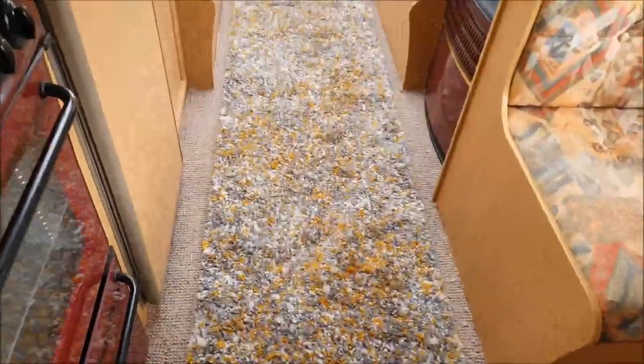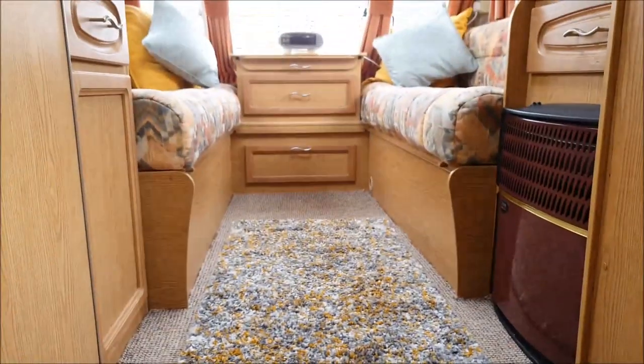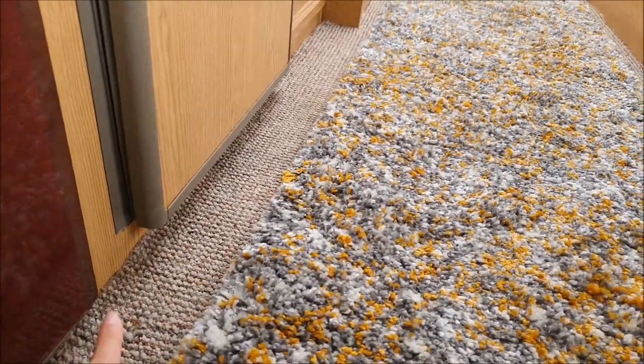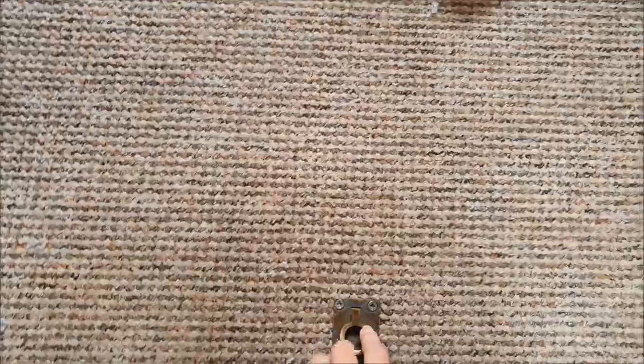So the carpet is fluffy, and it has a wee bit of yellow in it which ties in with the furniture, but I think it will look better if there's a grey carpet underneath. And then underneath this, you see we had a wee trap door, which is for the spare wheel. So I kind of wanted to cover that because it just looks a bit messy.